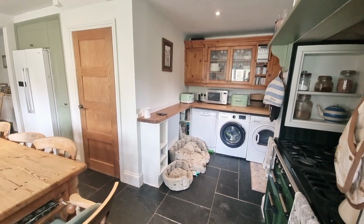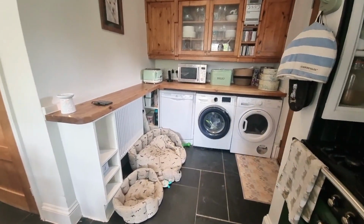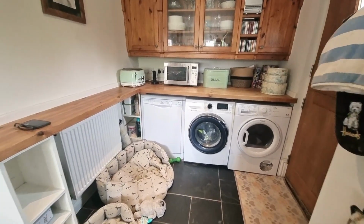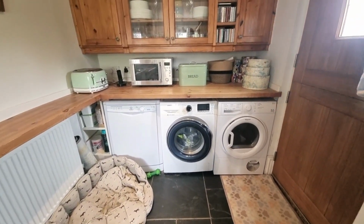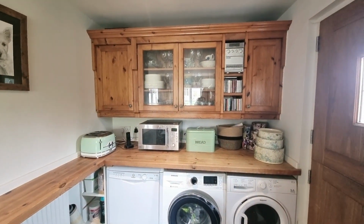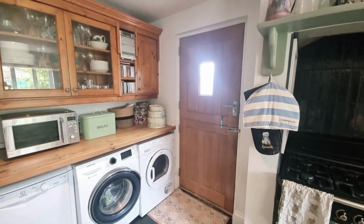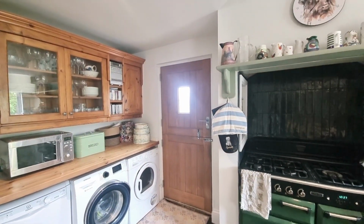And then we've got this open utility space over to the side. So fantastic space here for housing the dog beds. You've got the washing machine, the tumble dryer and the dishwasher in this area, and plenty more workspace for all those other appliances. And then what's really lovely is that you've got the side door through to the garden, which is a stable door as well.